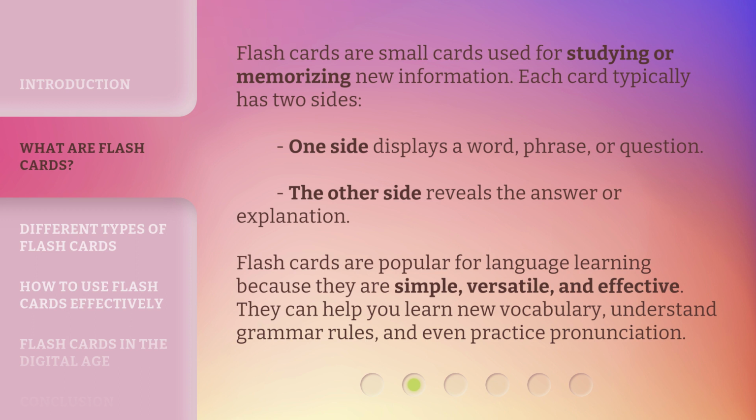Flashcards are small cards used for studying or memorizing new information. Each card typically has two sides. One side displays a word, phrase, or question. The other side reveals the answer or explanation. Flashcards are popular for language learning because they are simple, versatile, and effective. They can help you learn new vocabulary, understand grammar rules, and even practice pronunciation.